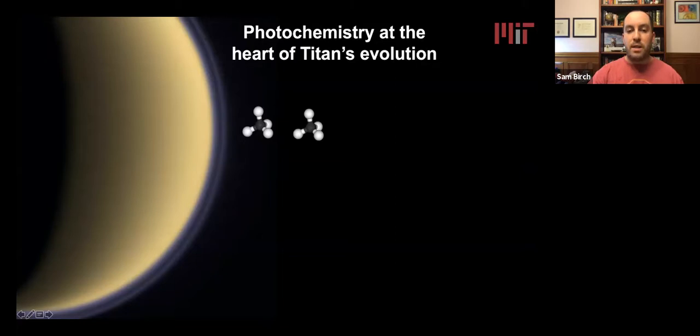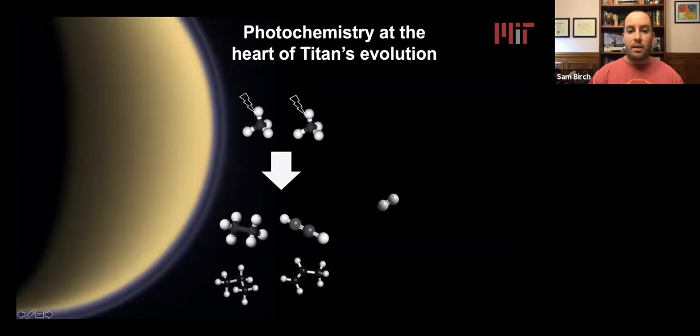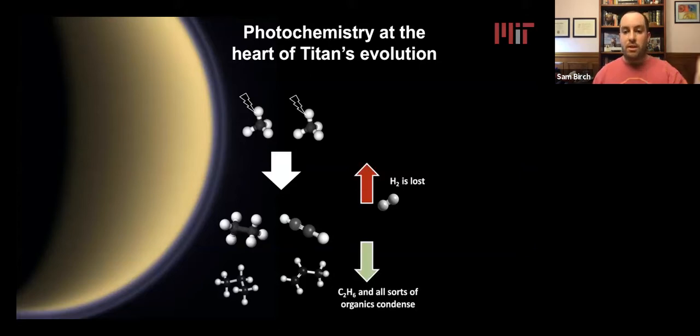And what's going on is methane in the atmosphere is broken up by these high energy particles. This is methane, carbon and 4 hydrogens. You kick off a hydrogen, and these other parts can then recombine into all sorts of other things like ethane or other organic molecules and hazes. So that's what creates these hazes: you're breaking up methane and it's recombining into all these other things, and then these things fall out to the surface, whereas your hydrogen is lost. It's this light particle that just goes off into space.